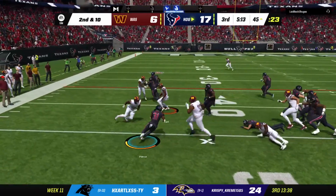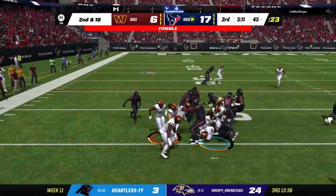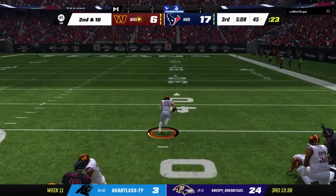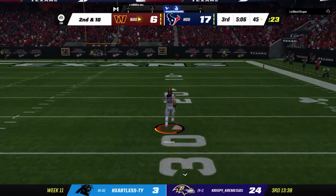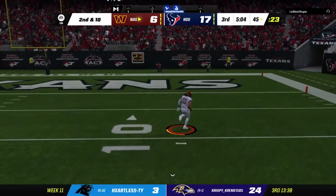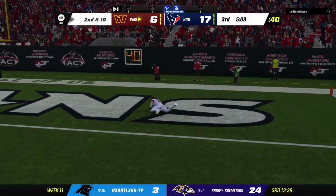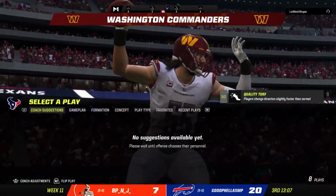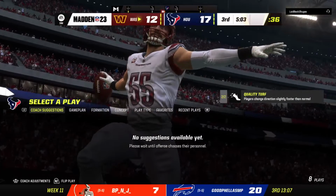Give left side for Pierce. And a loose football. And it's Washington that scoops it up. And now off to the races down the right side. And he gets it back into the end zone. It's a fumble recovery leading to a Washington touchdown.